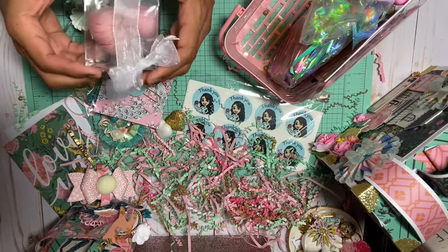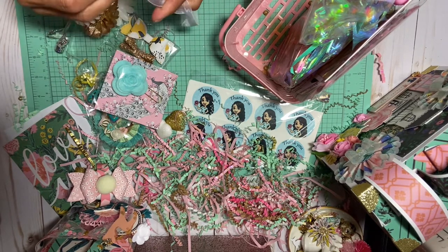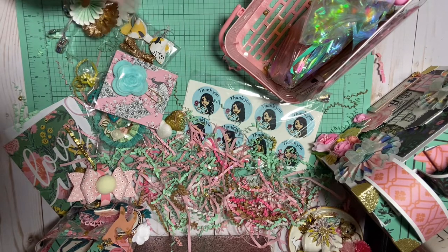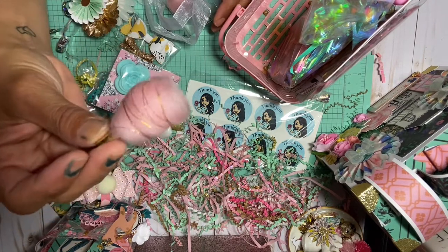Oh, this is even smaller than the box that I got from Hobby Lobby. I showed today in my stories how cute. Oh my gosh, she made cotton candy. Look at it, and she put the, that's really a good idea.